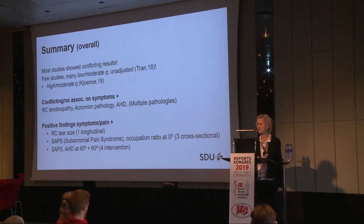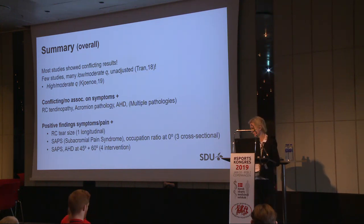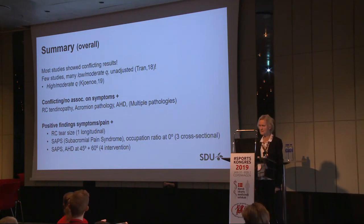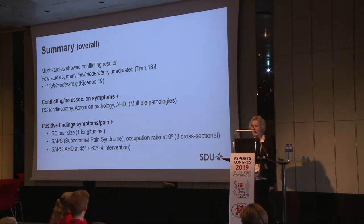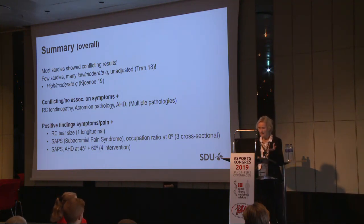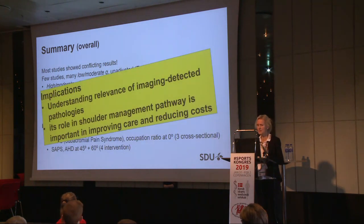To sum up on the different conditions in the shoulder, there were conflicting or no associations on symptoms on rotator cuff tendinopathy, acromial pathology, this AHD distance, and also, as you go to the poster, on the multiple pathologies. However, there were positive associations to findings on symptoms and pain in the more longitudinal studies, on the rotator cuff tear size, on the SAPS, on the occupation ratio, in those studies I showed.